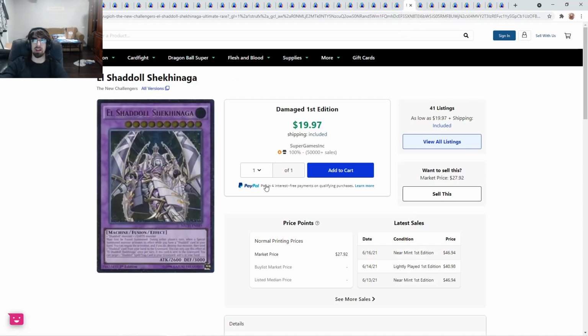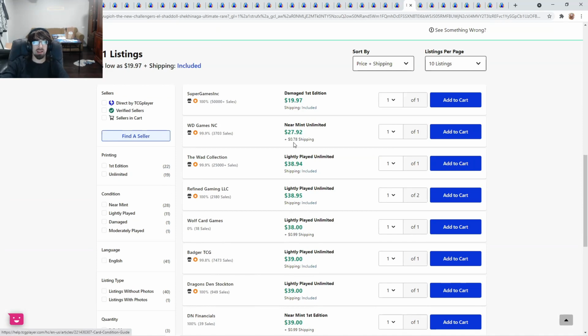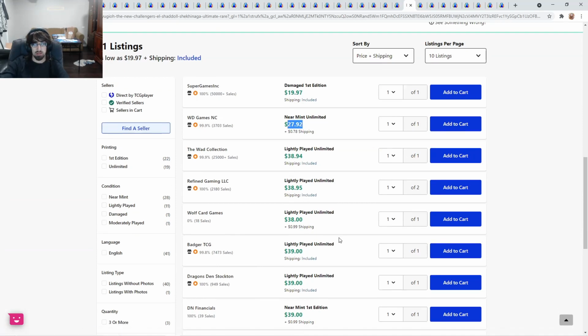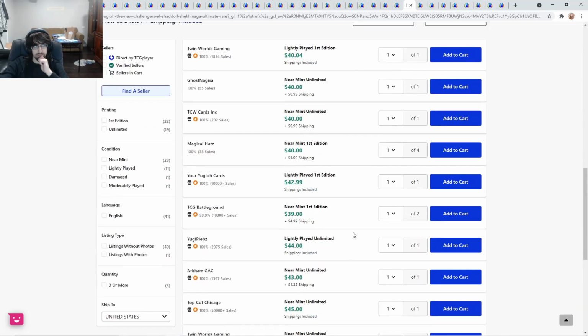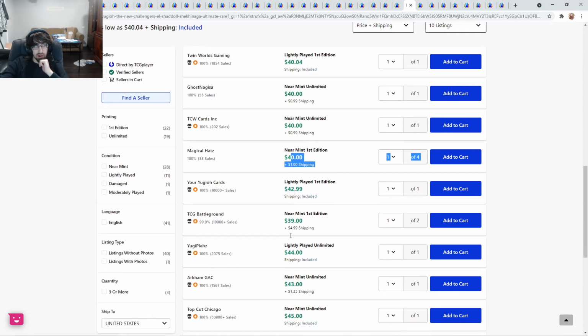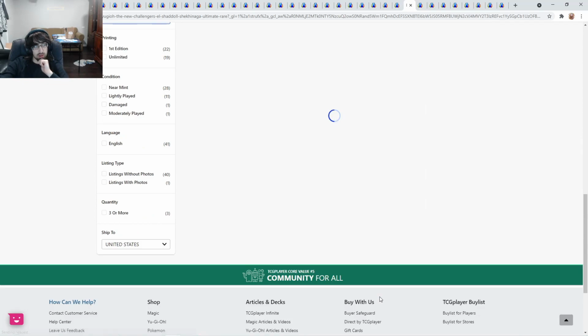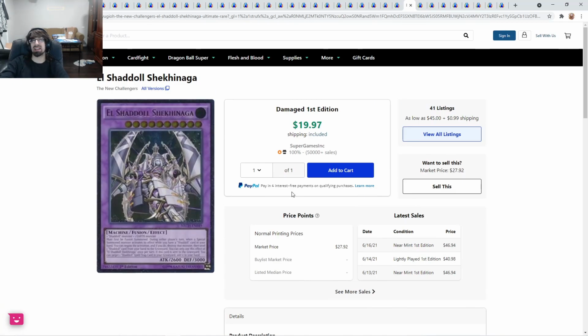El Shaddai Chicken, another Ultimate that's actually quite a cheap pickup, in my opinion, for what it is. Near mint here for 28. Quite cheap. First ed at $39, but that's from a new seller. First ed light play 40. First ed limit 41. First ed near mint, that's what I'm really looking at right now. 47 bucks. That's actually not that bad at all.